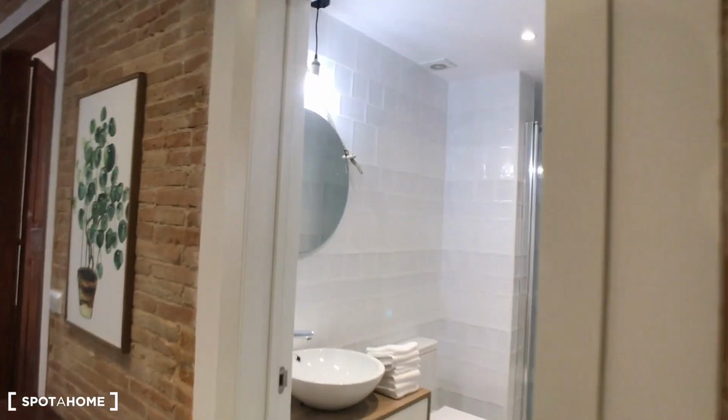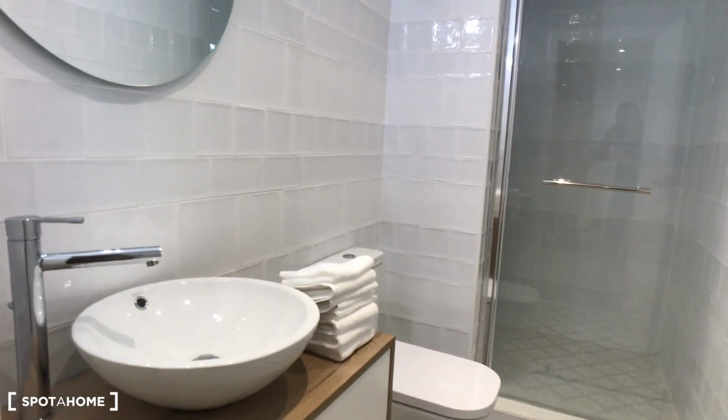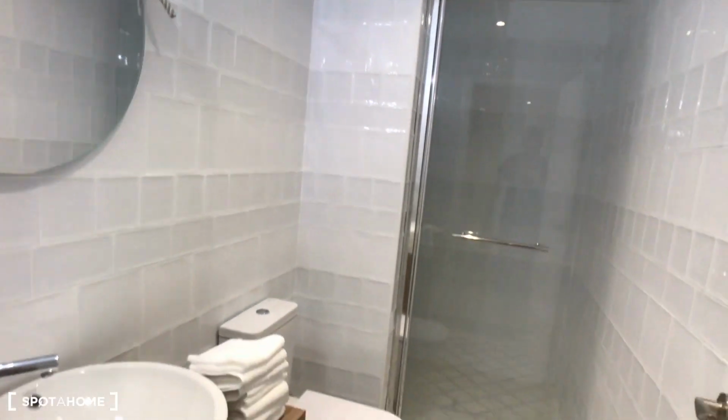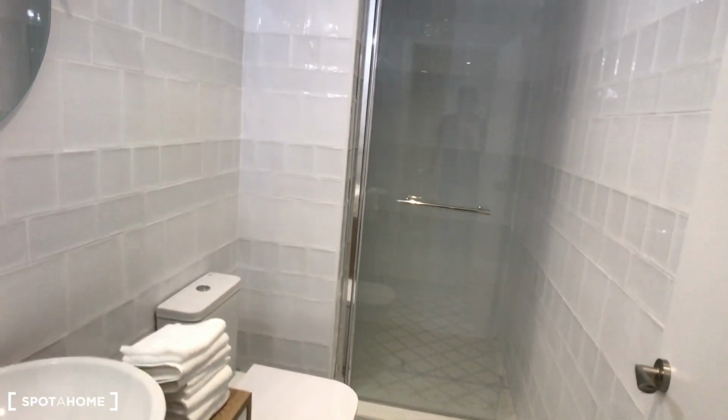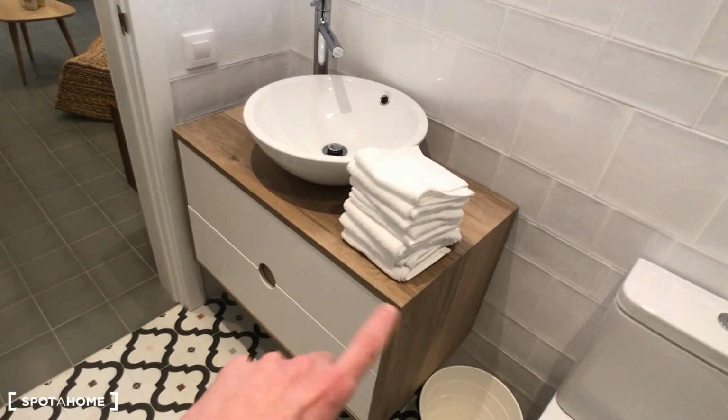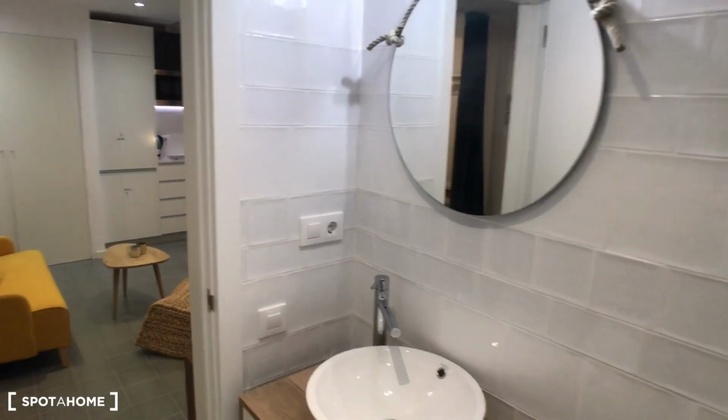So finally, we have to show the bathroom that is here as well, a nice bathroom with a sink here. You have a cabinet to organize all your toilet products, your mirror here, the toilet, and finally the shower behind this glass door. Here is this nice shower, the toilet again, and the sink here with the mirror.